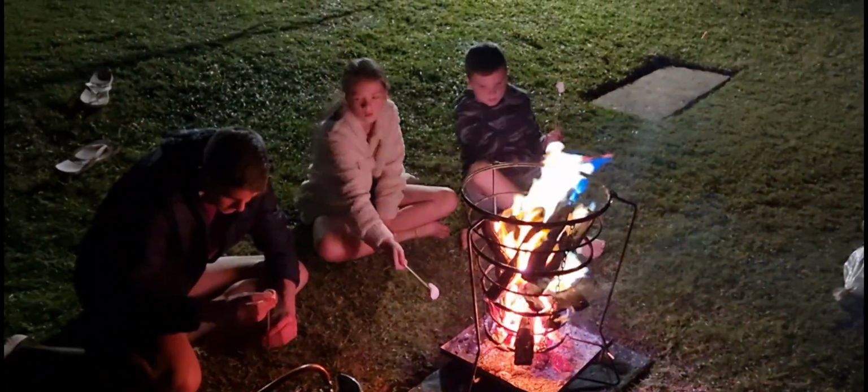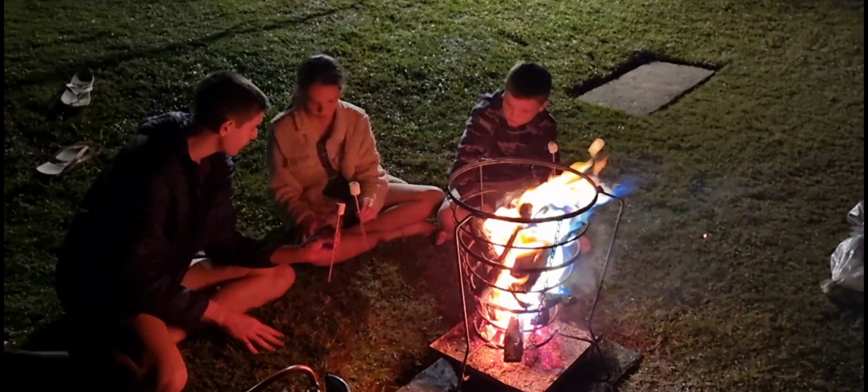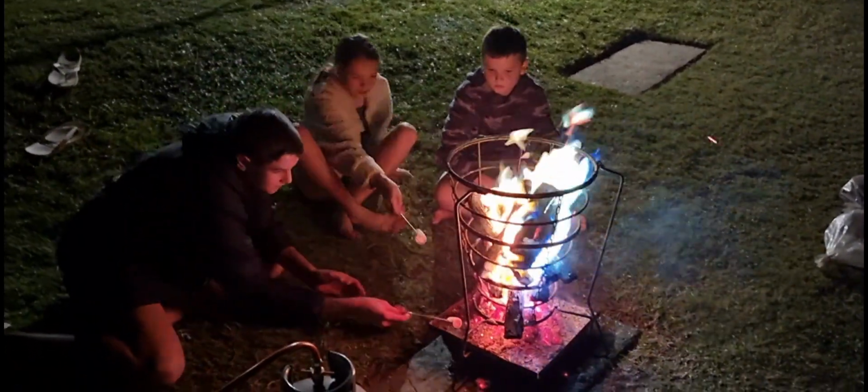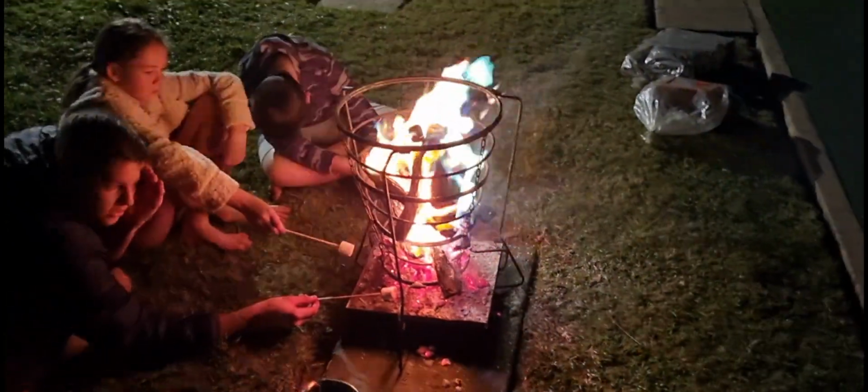Vibrant colours. Yeah, look at mine. So what did you put in there, Reese? What's it called that you put in there? Mystical fire. Mystical fire.